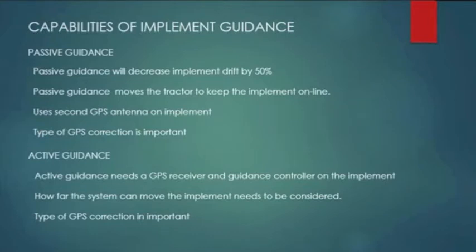With active guidance, you'll have a GPS receiver that also mounts on the piece of equipment, and a form of guidance controller that mounts on the implement as well. With some systems with active guidance, you will just have a sensor that mounts on the hitch. For some of the hydraulic hitches, you'll just have a sensor that mounts on the hitch and not actually a controller back on the implement.